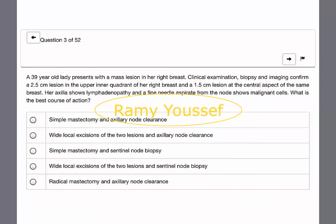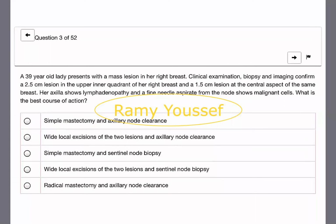Next question, Dr. Farah again. A 39-year-old lady presents with a mass lesion in her right breast. Clinical examination, biopsy, and imaging confirm a 2.5 centimeter lesion in the upper inner quadrant of the right breast and a 1.5 centimeter lesion at the central aspect of the same breast. Her axilla shows lymphadenopathy and a fine needle aspirate from the node shows malignant cells. What is the best course of action?